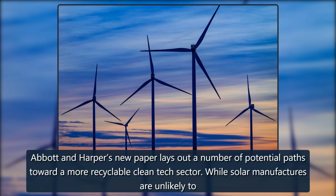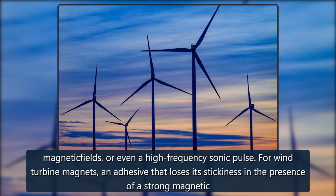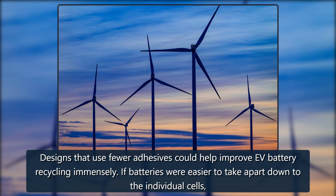Abbott and Harper's new paper lays out a number of potential paths toward a more recyclable clean tech sector. While solar manufacturers are unlikely to eliminate adhesives anytime soon, the authors suggest manufacturers could move toward adhesives and sealant materials that can be unstuck using chemicals, magnetic fields, or even a high-frequency sonic pulse. For wind turbine magnets, an adhesive that loses its stickiness in the presence of a strong magnetic field won't work, but one that could be melted away using heat, or debonded when exposed to ultraviolet light, might be viable. Designs that use fewer adhesives could help improve EV battery recycling immensely.